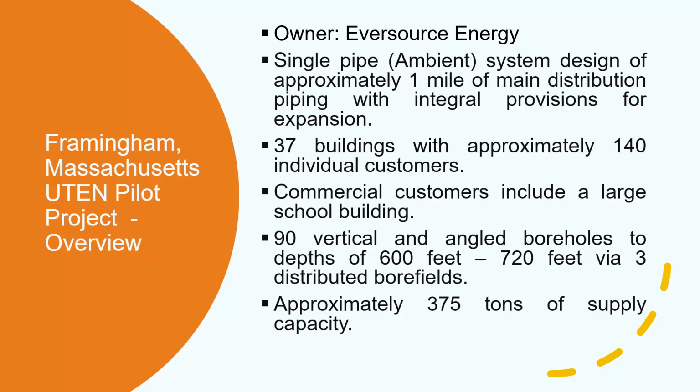So your upside there is you've got good diversity. If they're all single family homes, a district loop would not have made sense. So site selection was very important. It made sense for the residents as well as the system itself and the owner.